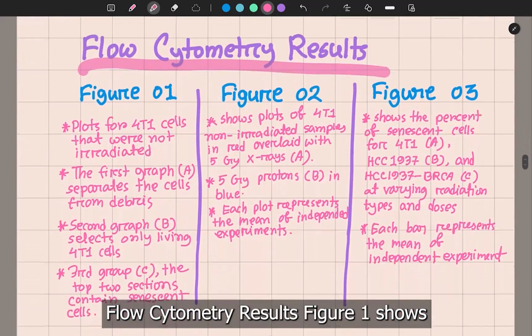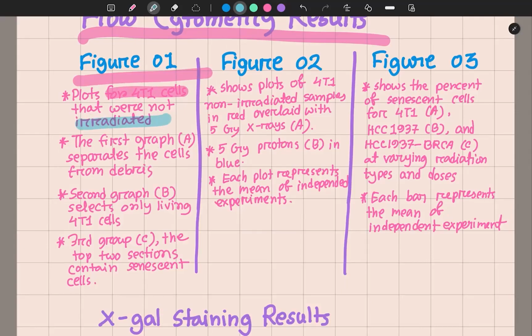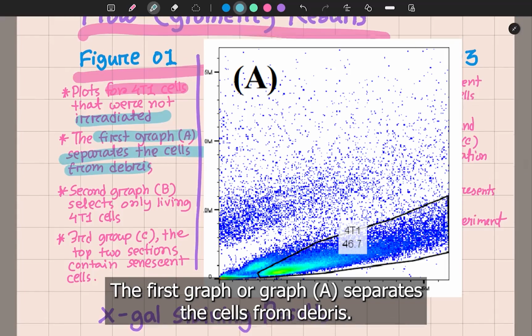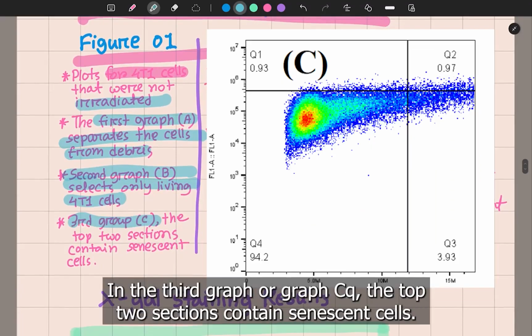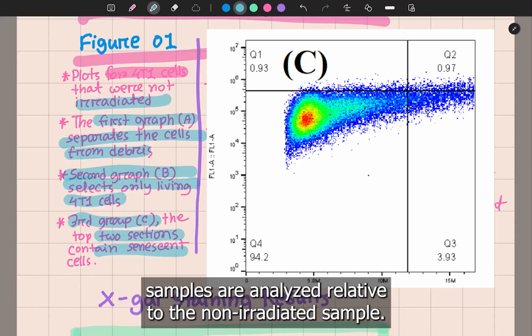Flow cytometry results. Figure 1 shows plots for 4T1 cells that were not irradiated. The first graph, or graph A, separates the cells from debris. The second graph, or graph B, selects only the living 4T1 cells. In the third graph, or graph C, the top 2 sections contain senescent cells. For the non-irradiated samples, senescent is set to 2%, and irradiated samples are analyzed relative to the non-irradiated samples.